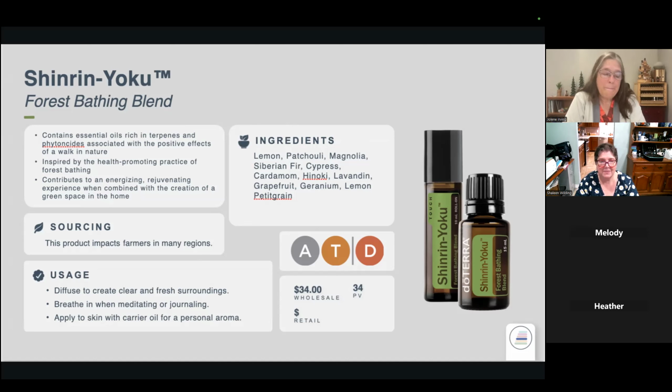Well, I don't like the smell of petitgrain by itself, and I really don't like patchouli either, but I love Shinrin-Yoku. So somehow they put it together, and Magnolia is not my favorite either. So see, we're all different, but yet somehow when they put it together, it is enjoyable. Yeah, I don't smell any one of them in itself. I don't either. It is a perfect blend.